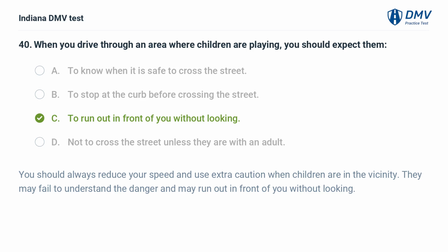You should always reduce your speed and use extra caution when children are in the vicinity. They may fail to understand the danger and may run out in front of you without looking.